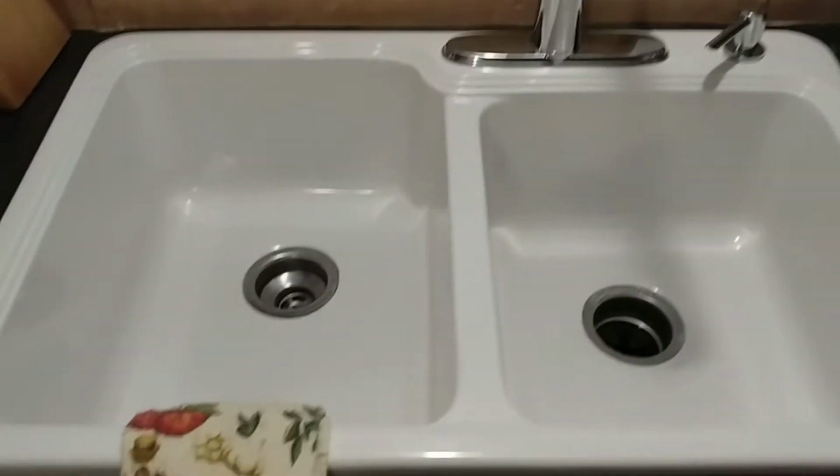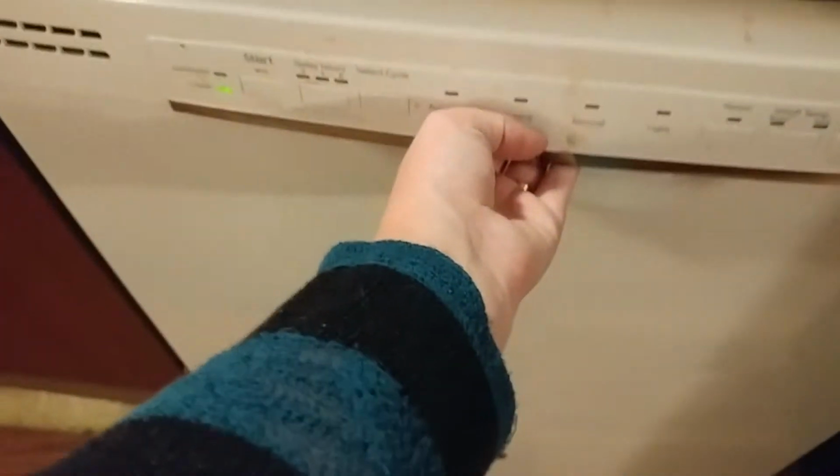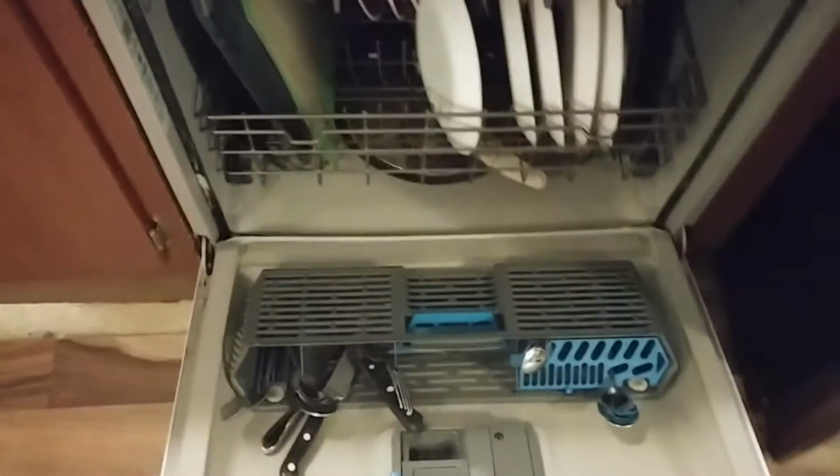So let's head to the kitchen and empty our dishwashers. All right, here's my nice shiny sink again this morning. And my dishes are clean. So let me go ahead and load them.